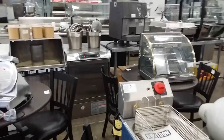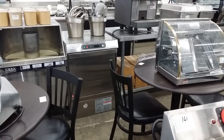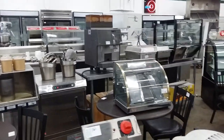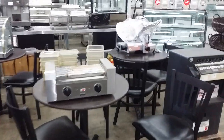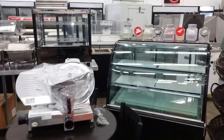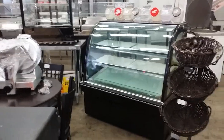There's a nice Hobart under-counter high-temp dishwasher. There's about 3 of these Hobarts in the sale, as well as others, Jet Tech and Singer, as well as a really nice Knight under-counter dishwasher, and pass-through dishwashers. If you come to this auction, I believe that you will find something and have a great savings in the value. This is quality equipment.